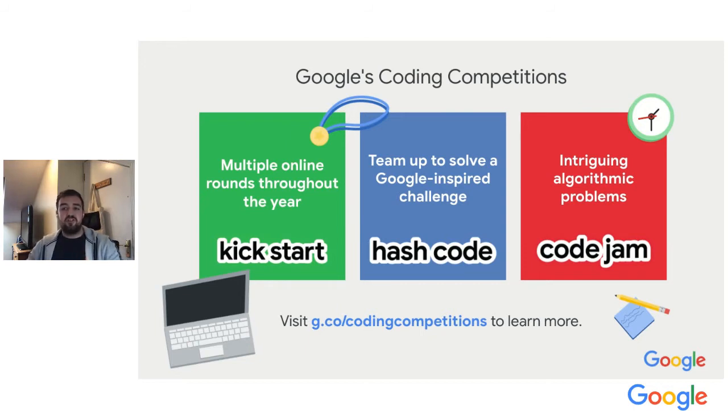In Hashcode, your team tackles a Google-inspired challenge, like optimizing the layout of a data center or programming driverless cars. Code Jam is actually Google's longest running coding competition, and it's famous for its intriguing algorithmic puzzles. Code Jam takes place over multiple rounds and culminates with top contestants meeting at the World Finals, which is hosted at a different Google office each year. And registration currently opens around March of each year.